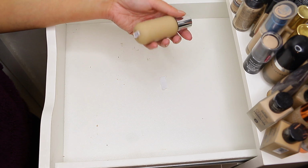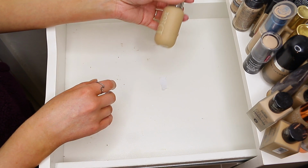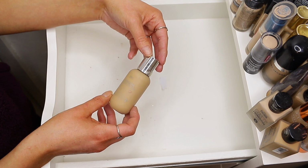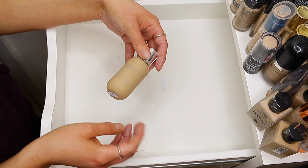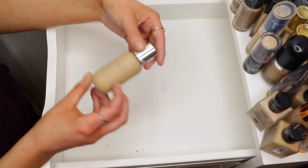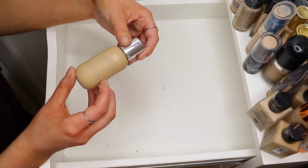And the last one is the Dior Backstage Face and Body Foundation. I did not really like this, but I feel like it was so expensive. I feel like I should probably keep testing it and mix it with moisturisers and things like that, but it wasn't that good. Oh, 12 months.